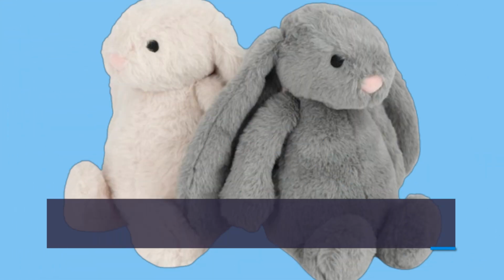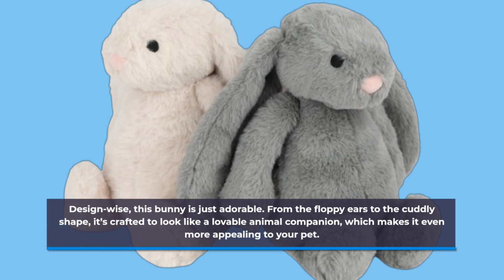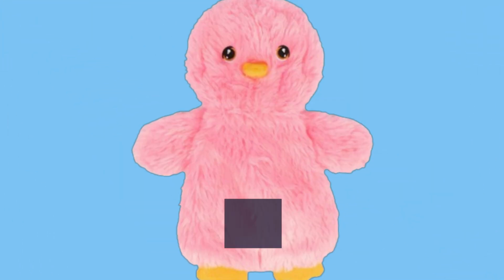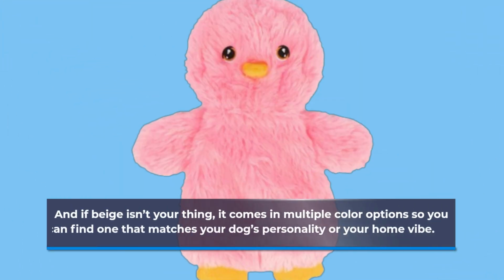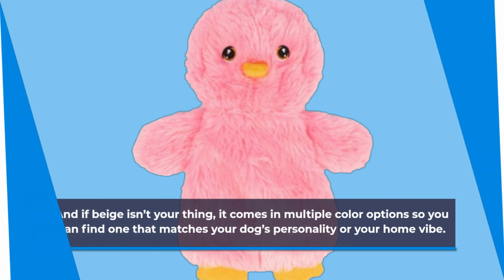Design-wise, this bunny is just adorable. From the floppy ears to the cuddly shape, it's crafted to look like a lovable animal companion, which makes it even more appealing to your pet. And if beige isn't your thing, it comes in multiple color options so you can find one that matches your dog's personality or your home vibe.